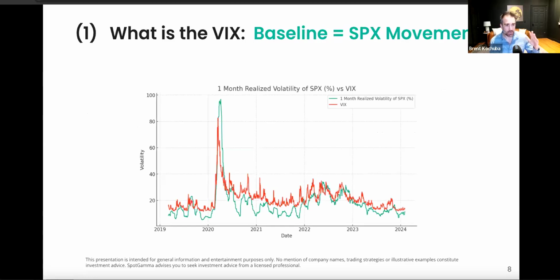Now, if you wanted to make a base assumption of where the VIX should be, or what fair value is in the VIX, generally speaking, you can look at 1 month realized volatility. Just as I said that the VIX is using 30-day options, that's the biggest weighting. Well, if you track 1 month realized volatility in the S&P 500, you can see that these two line up pretty closely. Now, the VIX generally trades at a little bit of a premium, meaning you can see the red line, which is the VIX, trades over 1 month realized volatility.